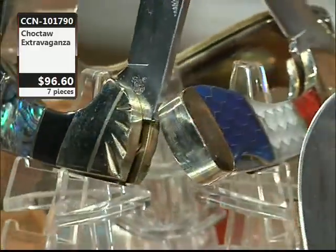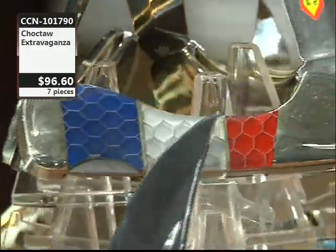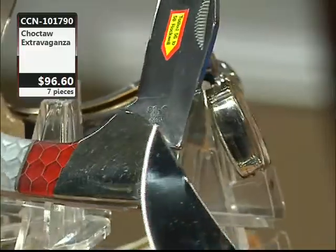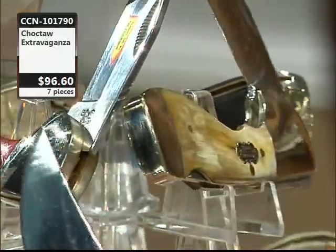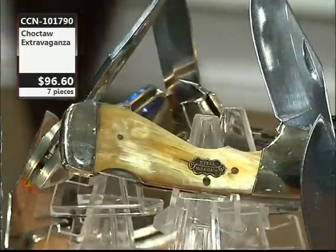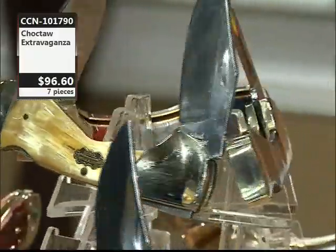Huge bolster on the front that holds that blade and they're firm, and they are a lock back. Huge bolster on the back. There's your red, white, and blue with the beehive type honeycomb definition in the back. There's an oxhorn. Look at that. It's almost gold oxhorn on the front. We can't guarantee yours is going to look like that because every one of them is different.